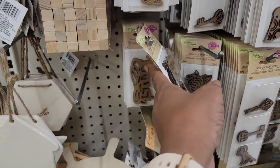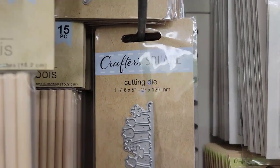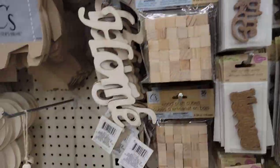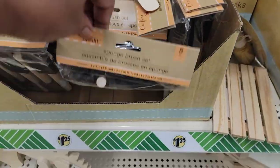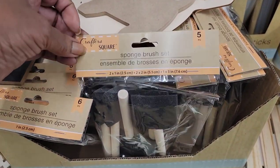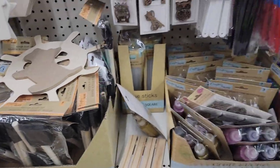I saw them in Raleigh. They also have those cuttings, die ones right there. But yeah, still have a lot of these. Okay, so they got some good stuff. They put the sponge brushes over here with the Crafter's Square. They used to have it, I think, oh, well, they're Crafter's Square now. But I think they have them in the auto part, too.